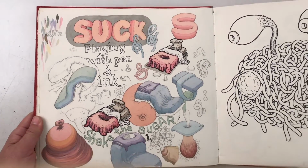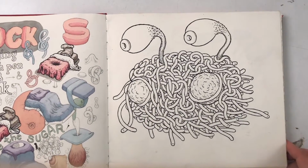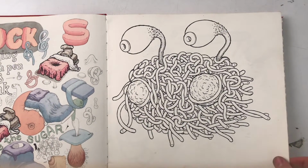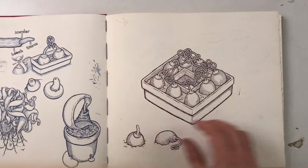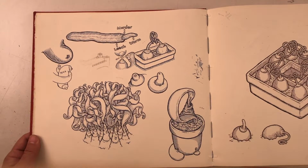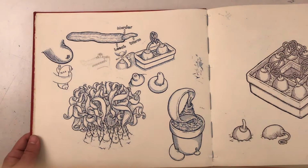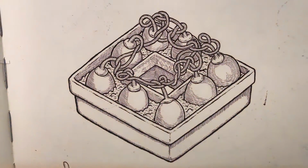I started to get into, I don't know what I'm doing, more doodling. That's of course the flying spaghetti monster for no reason, in pen and ink. And more pen and ink drawings with booby plants and murder worms. I like how this is like a purple ink.